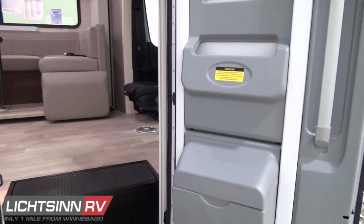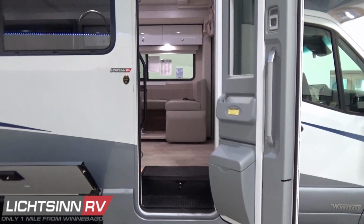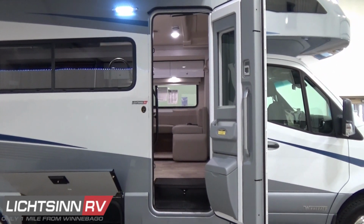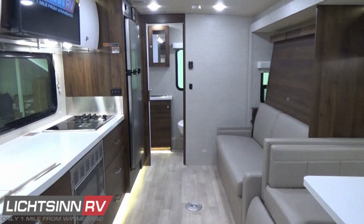Again, this is the Stellar Deluxe Paint Package with the pewter and silver styling lines down below and up top. And now as we work our way inside the interior of the 2020 Winnebago View 24D, we'll cover one sweeping shot of this floor plan, and then we'll cover things in more detail. An all-new contemporary interior. This is the only interior available for 2020. This is the Harmony Beige interior.